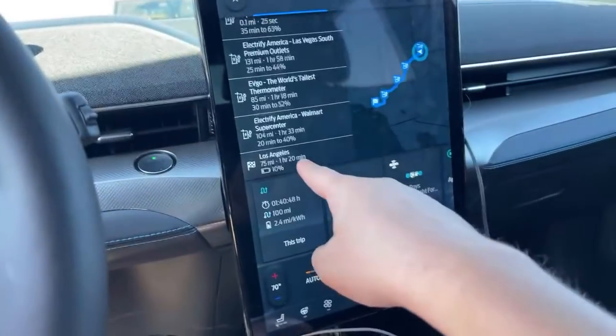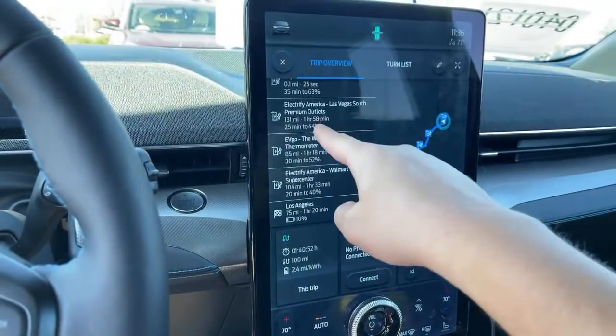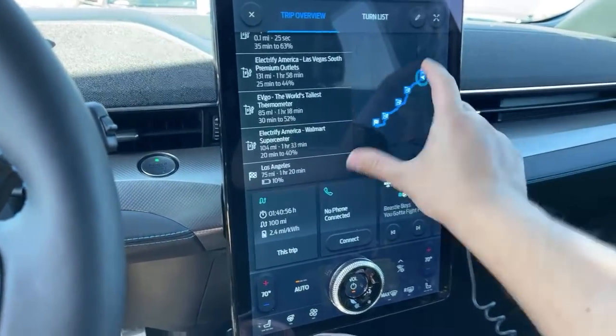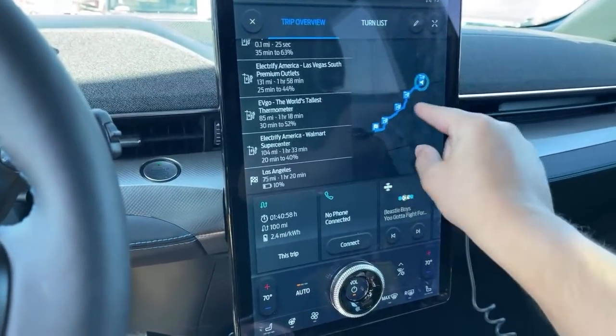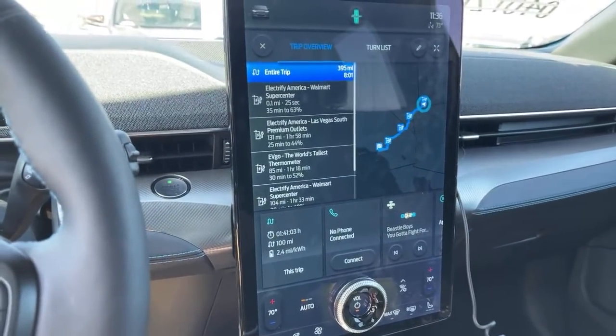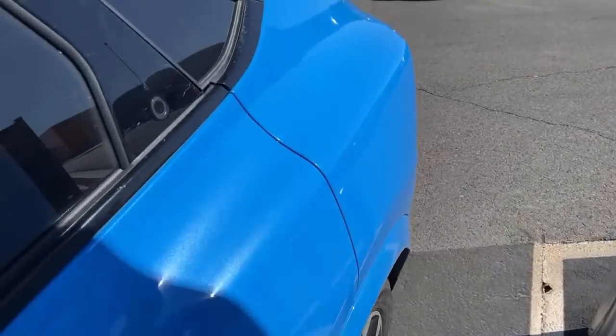So the thing is, this doesn't tell you the towns. I just know where they are because I do this route. But this is kind of annoying. You know, you can't click on any of these chargers and get more info. And you can't even zoom. So you don't really know what charger is where in what town, which I think is a pretty big bummer for sure. Yep. So I'll take you on a tour of the Mustang Mach-E while it's charging up.